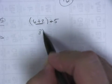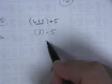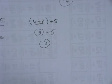So 6 plus 2 is 8. Leave the parentheses on. And then we're going to do 8 minus 5. 8 minus 5 is 3. So that's pretty straightforward. Let's do another one.